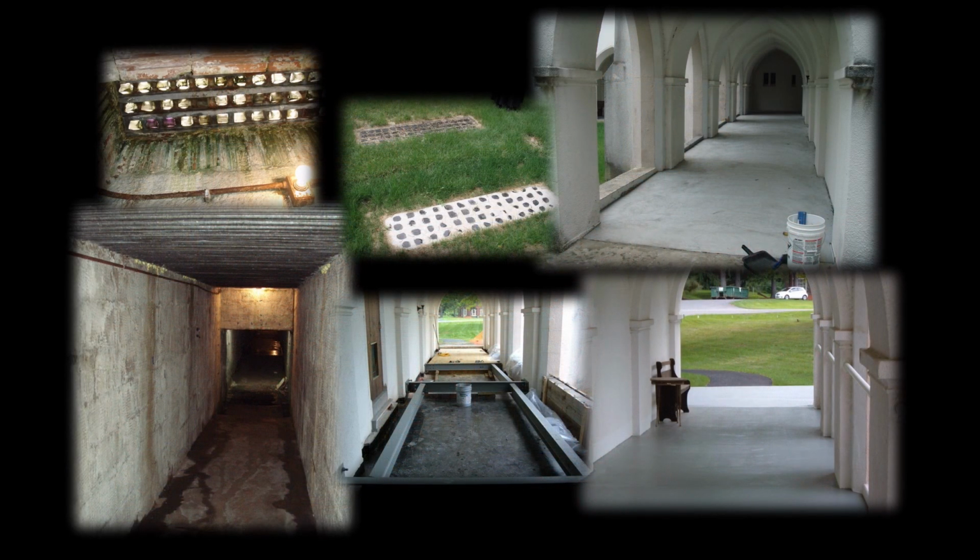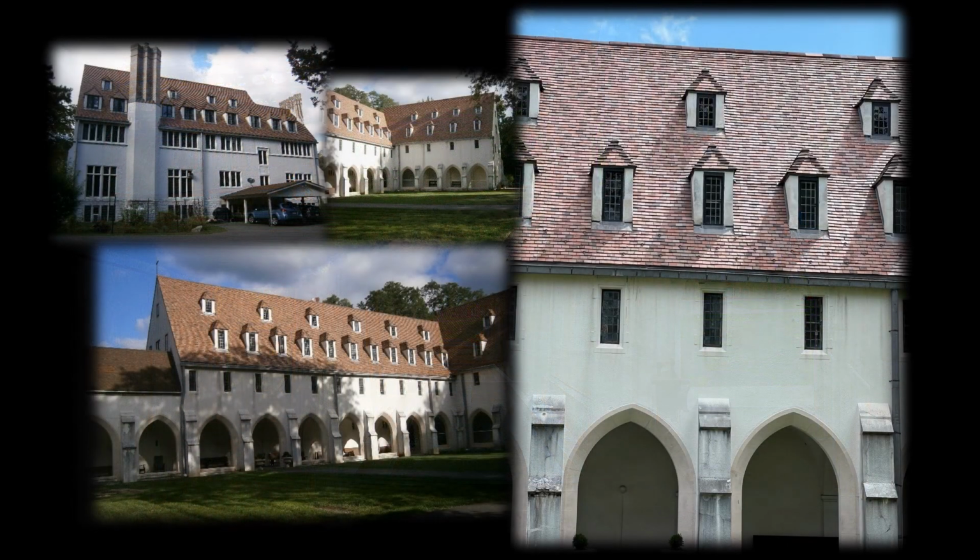A 2010 grant helped stabilize a structurally unstable tunnel below the front lawn and installed an exterior accessible entrance to the convent. Grants between 2010 and 2012 restored the convent's reddish-brown tile roof and dormers.